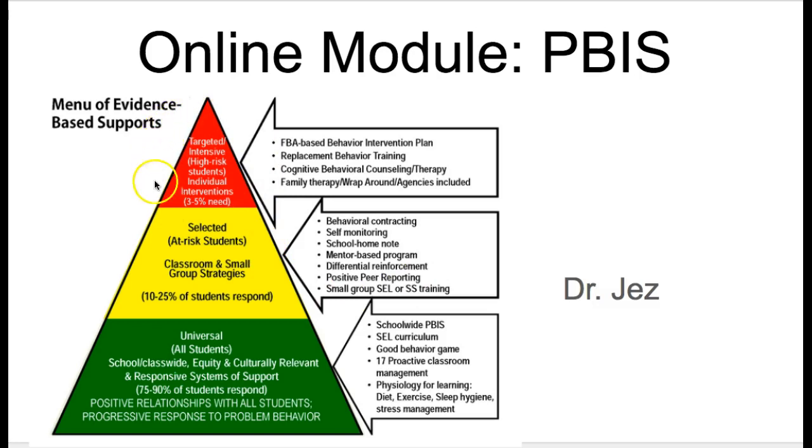Then you have the most intense, this is 3 to 5% of the students who might need these targeted intensive interventions. These are called tier 3 interventions oftentimes. And this is where the FBA, the Functional Behavior Assessment, and Behavior Intervention Plan comes in. You do replacement behavior training, possibly some counseling or therapy, maybe even some wraparound services for the family. This is the highest level, and this one is the most supported with outside people as well. So that's just to give you a quick introduction.